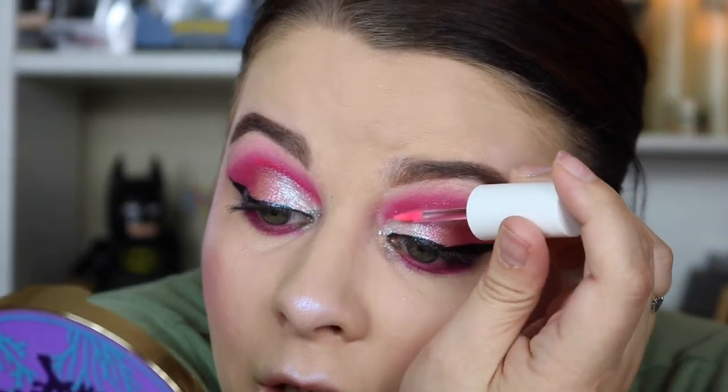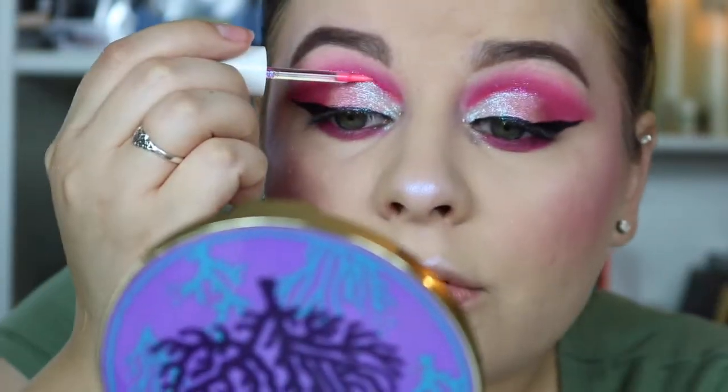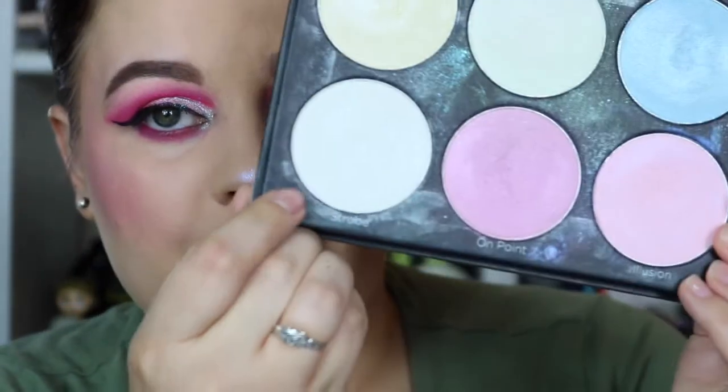I'm probably gonna use the other one in my inner corner. I love glitter. Okay, so now as those are drying, I'm going to go into the BH Cosmetics Blacklight highlight palette, and I'm going to take the shade Strobe and place that in my inner corner. So originally I was going to take Blue Diamond in my inner corner, and then I decided to do something completely different and kind of off the wall.